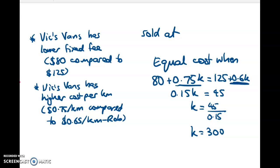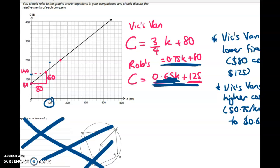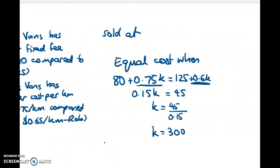Now, I'm not sure if I've got that first graph exactly right. I'm just going to have a look, but I know someone will leave me a comment if it's not, but it looks right to me, right? So what I've done there is I've looked for the blobby points, and I've got 80. Yeah, I'm pretty sure that's right. Okay, so we've got 80 and 60 here. So they're equal at 300 kilometres.